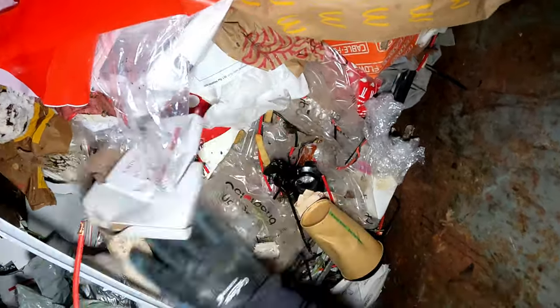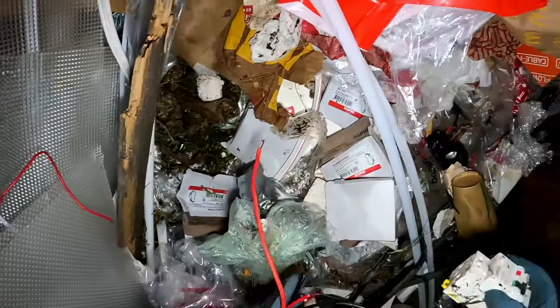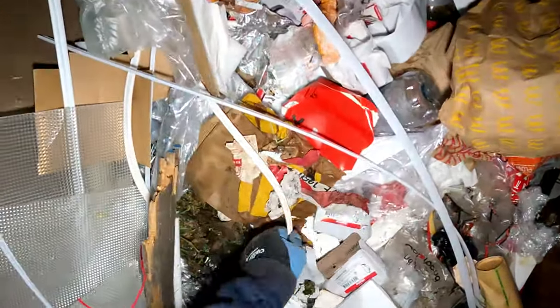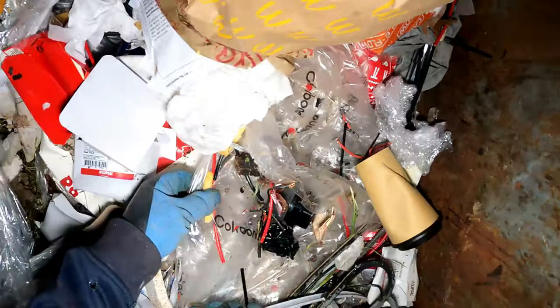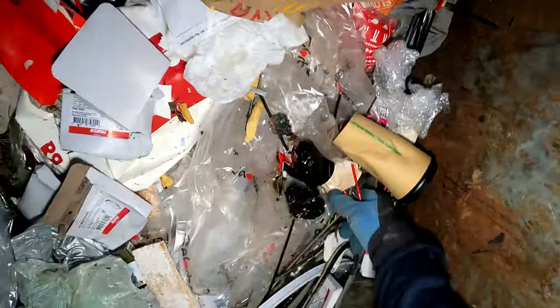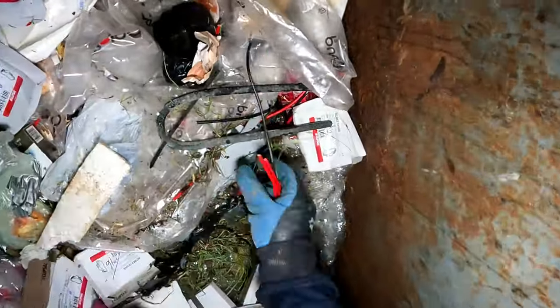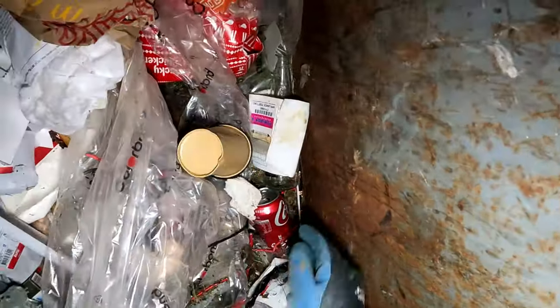Piece there. A couple more here. I just buried that other one. Where did it go? There. Circuit breaker. Anything in that? No, they've pulled it out. Get my wire. Oh, they're used. Grab those.